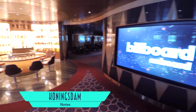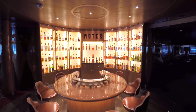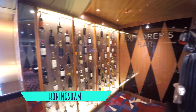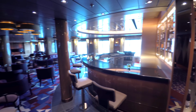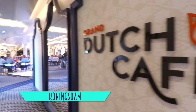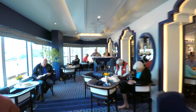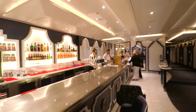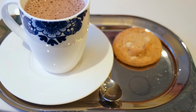Also along the Music Walk, beyond the bar at Billboard Onboard, are top-shelf libations at Notes, and even more choices across the way at Explorer's Bar. Additionally new to the Koningsdam is the Grand Dutch Cafe, a fresh coffee shop and homage to the line's heritage, serving both local tastes and classic favorites, such as hot chocolates and cookies.